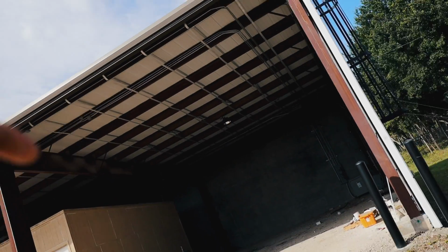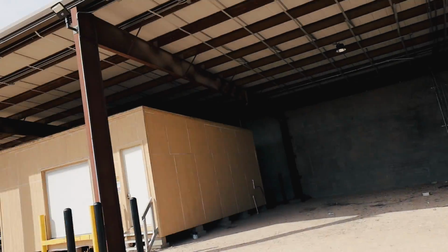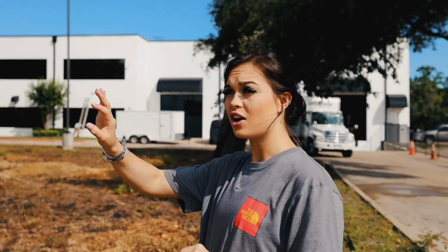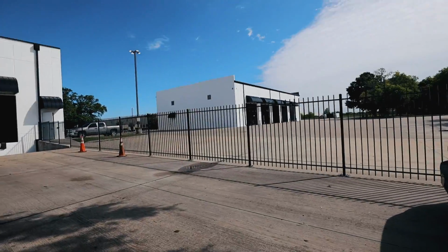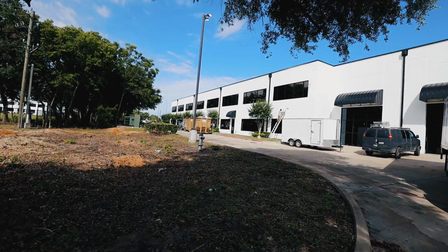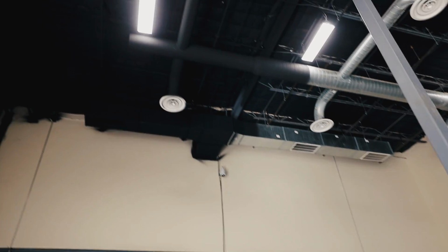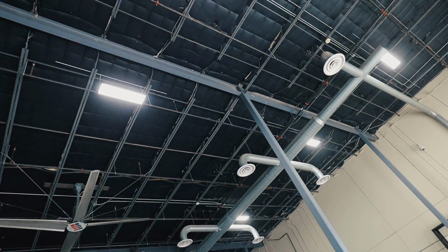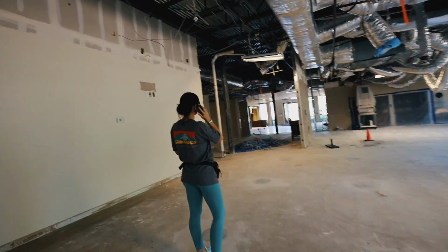We're painting everything inside of the parking garage. The ceiling, the concrete, everything. The beams, black. On the whole thing. Oh, the concrete too? Yep. Everything gray will be black. It's not great. Walls are white. All the walls are white.